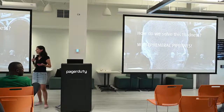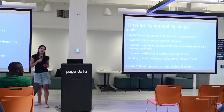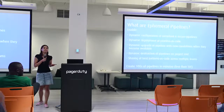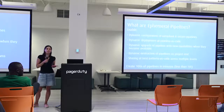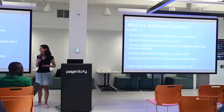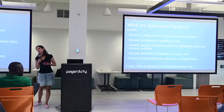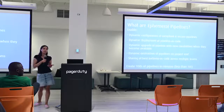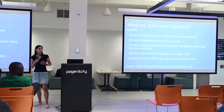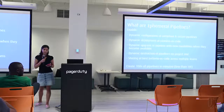So you might be wondering, okay, what's an ephemeral pipeline? In a nutshell, ephemeral pipelines enable dynamic configuration of compliant and secure pipelines, dynamic deployment of pipeline as code, dynamic upgrade of pipelines with new capabilities when they become available, and dynamic destruction of the pipelines on project end. As corporations, we work not on a product level, but on a project level. We also have sharing of best practices as code across multiple teams. Now, the best part of this is we can create hundreds of pipelines in minutes. In fact, it can be in less than 10 minutes.